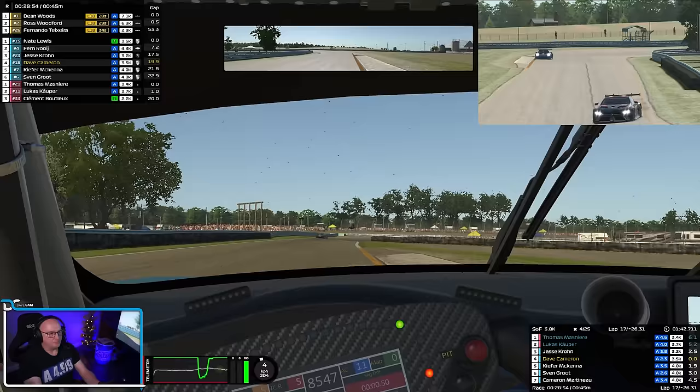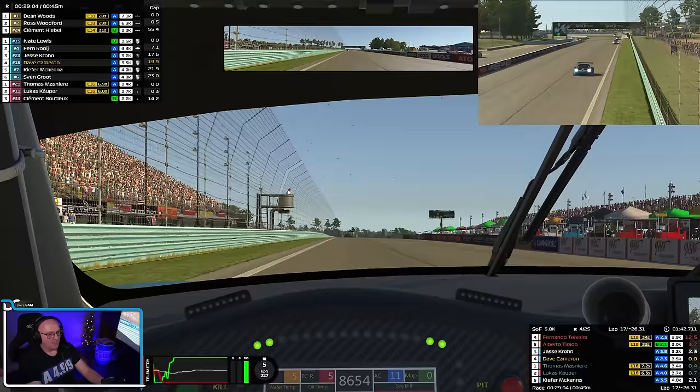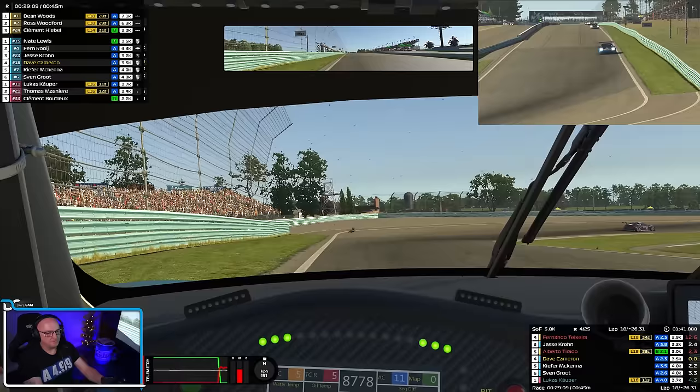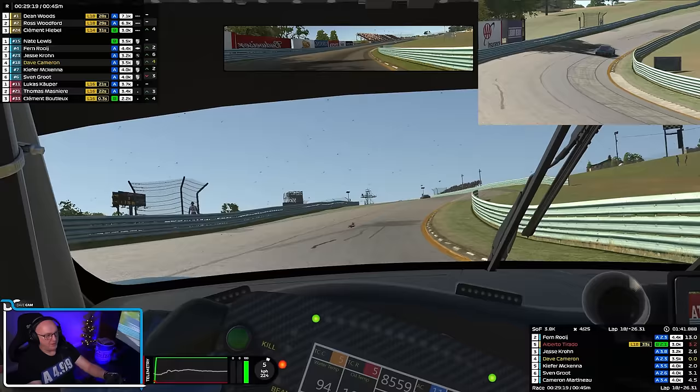The leader's pitting now. Do one more. Alright Dave, there's a car exiting the pits, heads up. That was a 141.89. We're running on fumes, mate. In this lap, box this lap. Roger that, Jim. We don't want any penalties in the pits. Nice, steady pit stop.